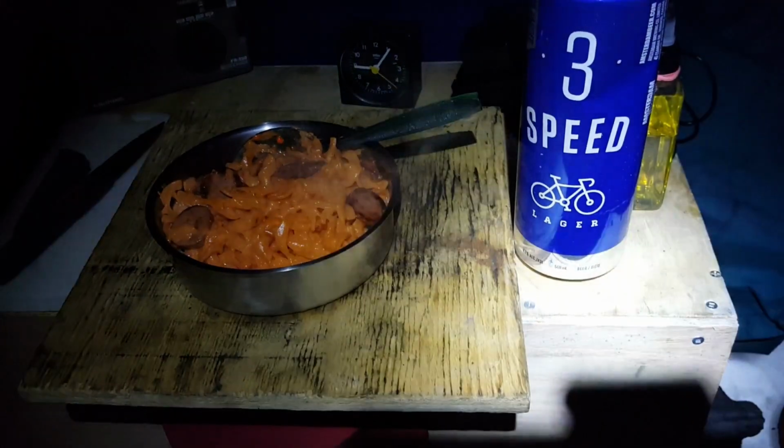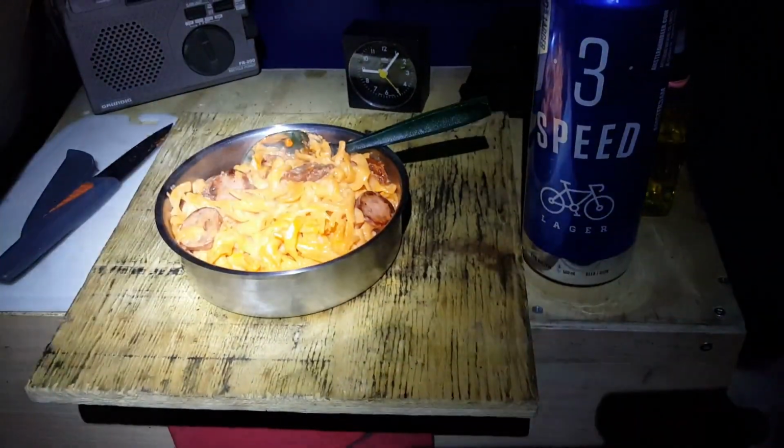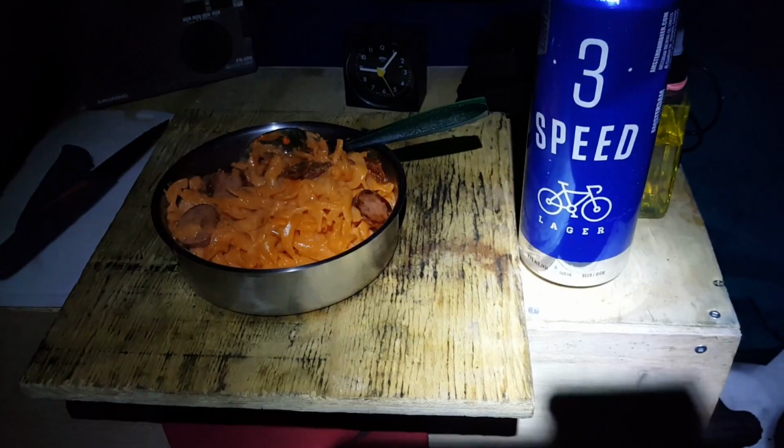Well, we got dinner on the go now. Just getting some of those sausages fried up. And Cheetos mac and cheese is on the menu tonight. And there you have it, Cheetos mac and cheese. Love that golden orange color.